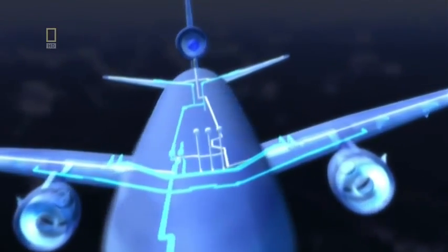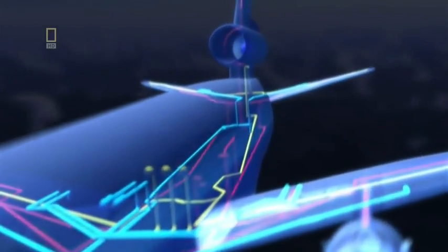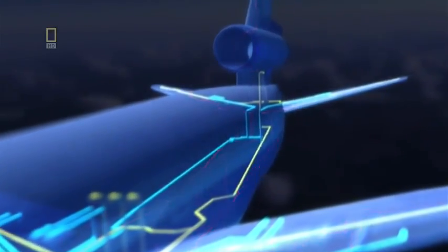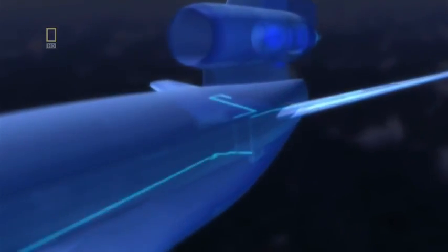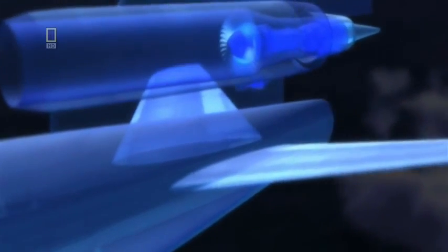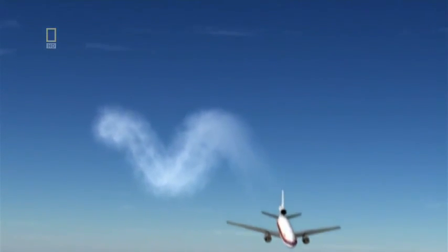There are 3 separate and independent hydraulic systems. Even if one system is breached, it should not cause the loss of hydraulic fluid in the others. To lose fluid from all 3 systems at once is almost impossible. Experts put the odds at 1 billion to 1.